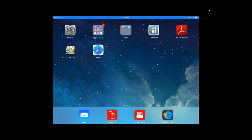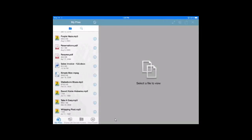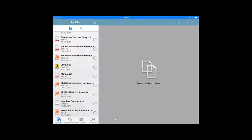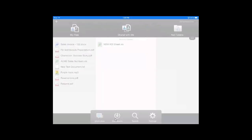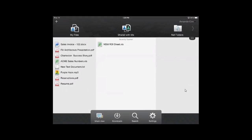All right. So down here at the bottom, I have my Filr mobile app. And, you know, there's my files. Give that a second to refresh. There's my net folders. Again, it's a little bit slow because of the presentation. And then, you know, I do have other things like shared with me. We'll get to the downloads in a second, and the searching capabilities.